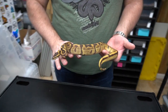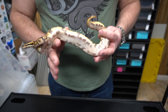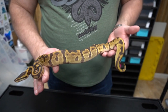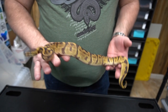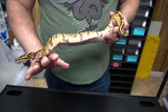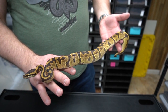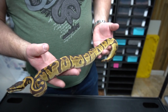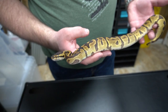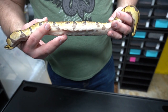So it's definitely an Enchi leopard. Can you see the belly? I don't think it's yellow belly. It's Enchi leopard, Orange Dream. Ooh, Orange Dream? That's what I think. I don't think it's Gene X. So as they color up, as they get older, we kind of wonder if we got the ID right. Obviously, it's leopard and Enchi. We have it labeled as yellow belly. I don't know if I see that.